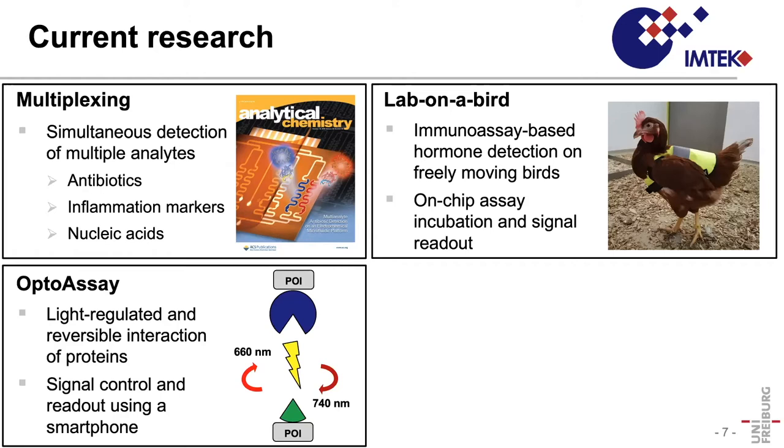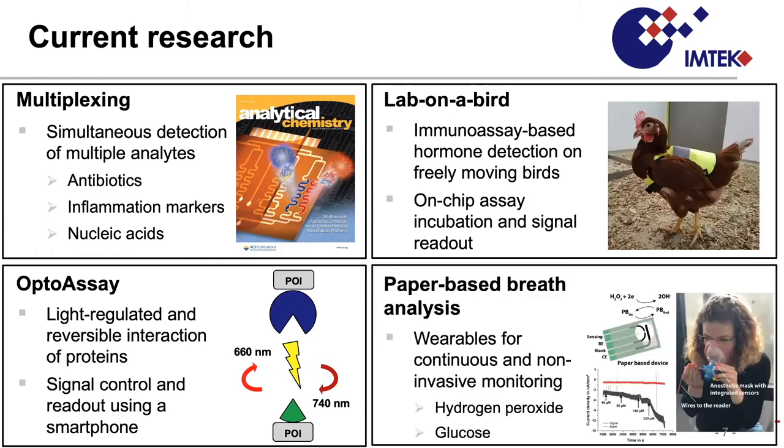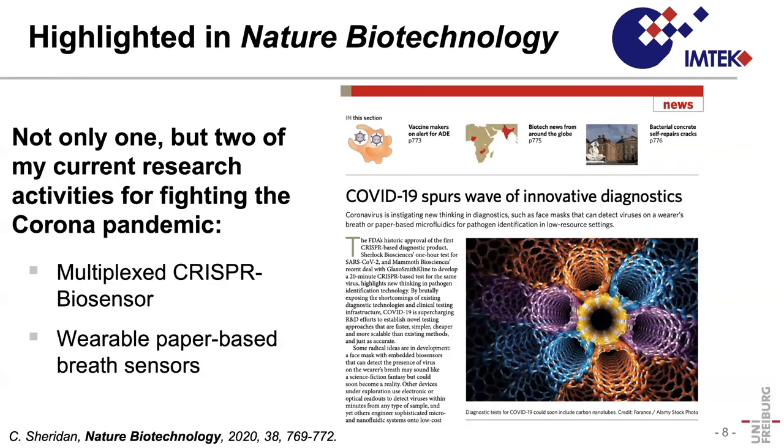Here we had a master thesis which finished, and I hope that we will soon have some results which we will publish. About that, I don't want to talk in detail due to the time limit, so I don't want to keep you that long. Therefore, the next topic is the paper-based breath sensors. And here, at the last part of my talk, I will go a little bit deeper.